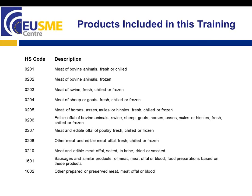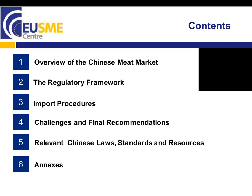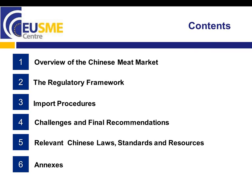The topics we'll discuss today are these four first topics. The first one is a quick overview of the Chinese meat market. We go then to the core of this presentation, which is the regulatory framework. We'll talk mainly about protocols and establishment registration. We'll go then to import procedures. We'll finish with some challenges and final recommendations.